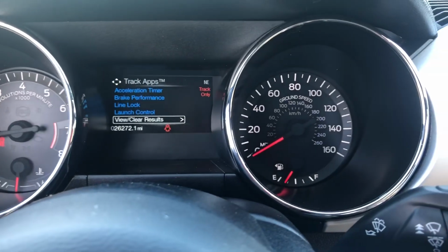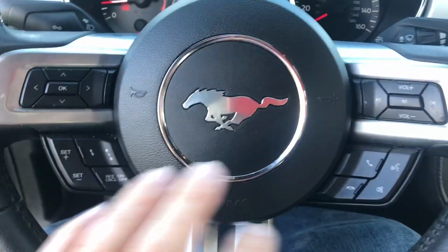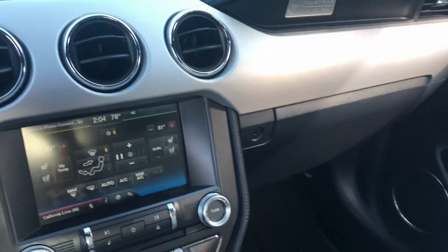And of course your big speedometer, and then your big tachometer. Tons of steering wheel controls for your radio up and down. So overall, I would say this is an awesome car to buy.